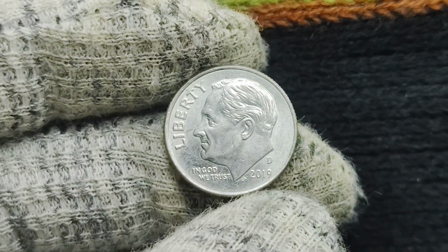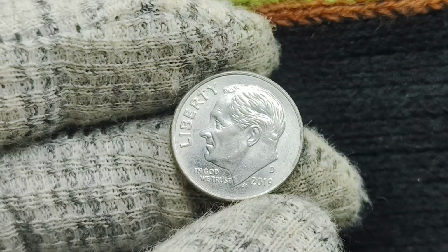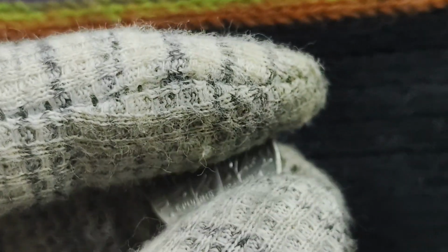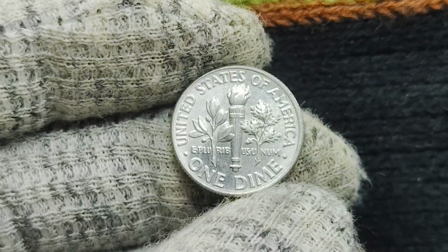As more collectors and investors catch wind of the coin's potential value, the price continues to climb. In fact, some of these dimes have already been sold at auction for well over $100,000, and experts believe that in the future, their value could increase even further, possibly reaching $1 million.